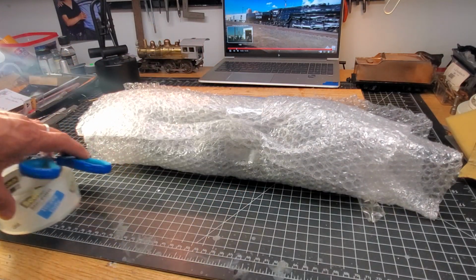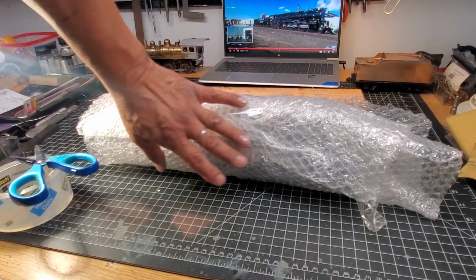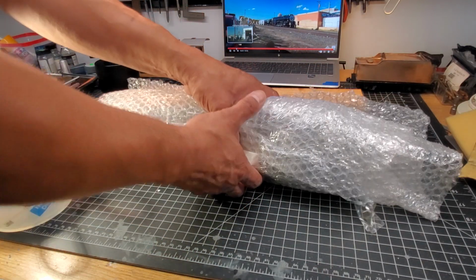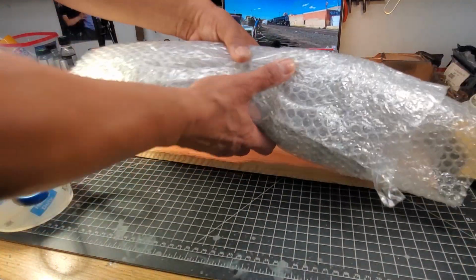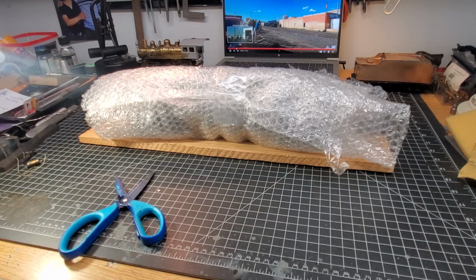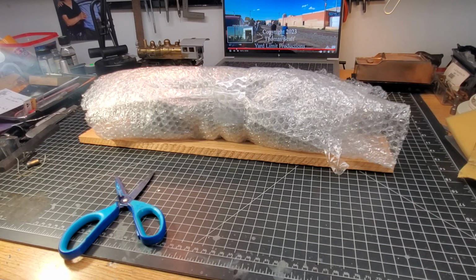So you could close up the wrapping paper many different ways, but the tape is going to do that for us when we put it on the board. So you get the model, put it on the board, center it, and now you're going to wrap this thing down. I'm not going to say super tight or tight. I'm going to say nice and firm.